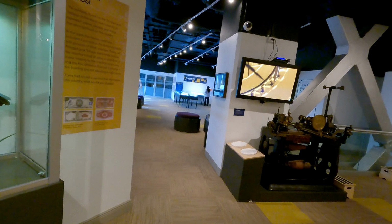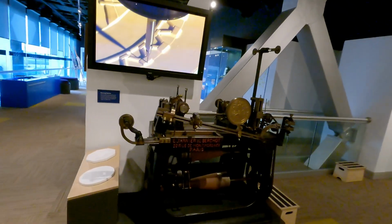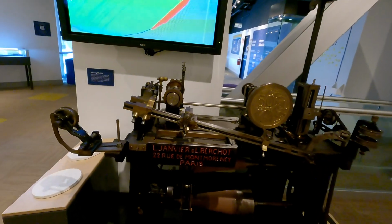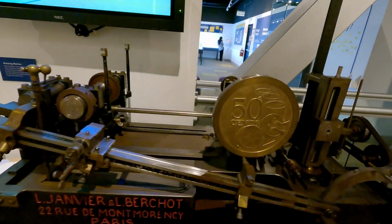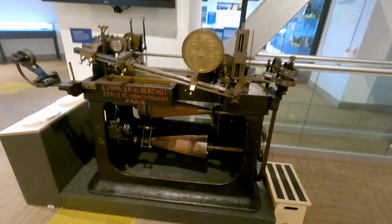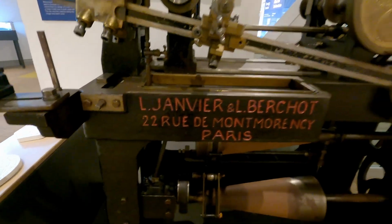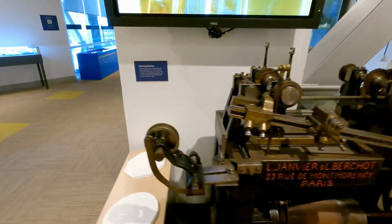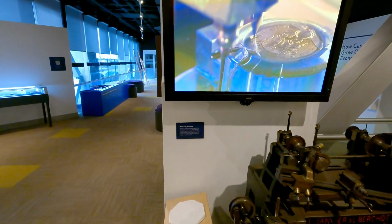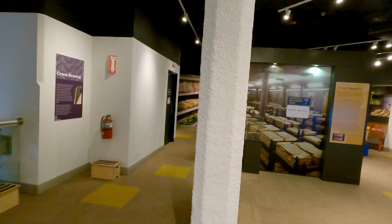Moving on. Now this is a coin reducer. So they basically have this 1 foot coin template, and this machine would have duplicated this and reduced it to the size we know today. And all this was done manually, I guess, with this machine. I mean, nowadays they'll probably have an automated one to produce the coins we know currently.